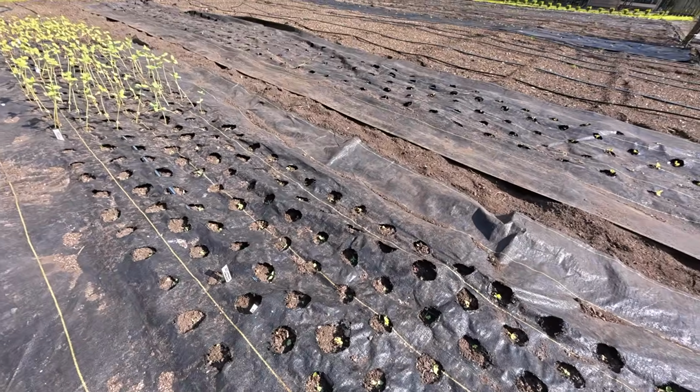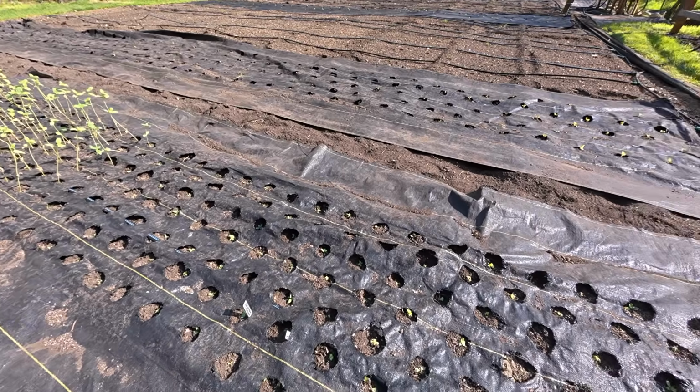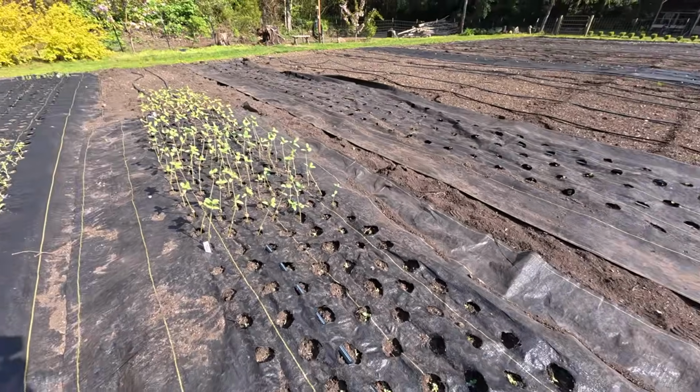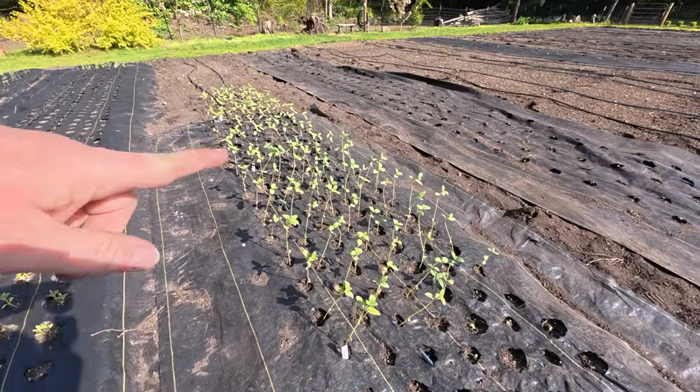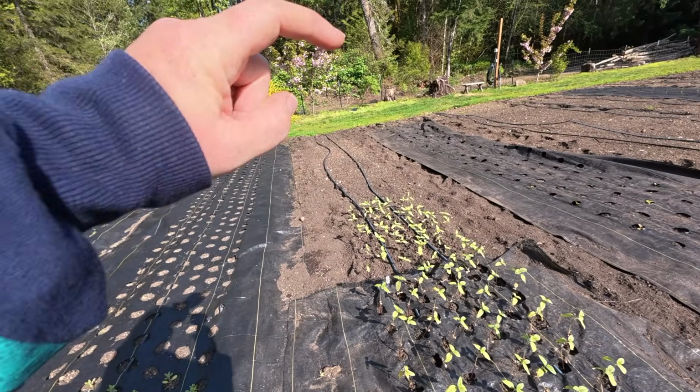This next row here, I put in a bunch of Lisianthus. Oh, some of it I need to water. I have the drip running, but these little babies, not all of them are strong enough to wait for that water. And then I filled in the rest of this little bit with sunflowers.